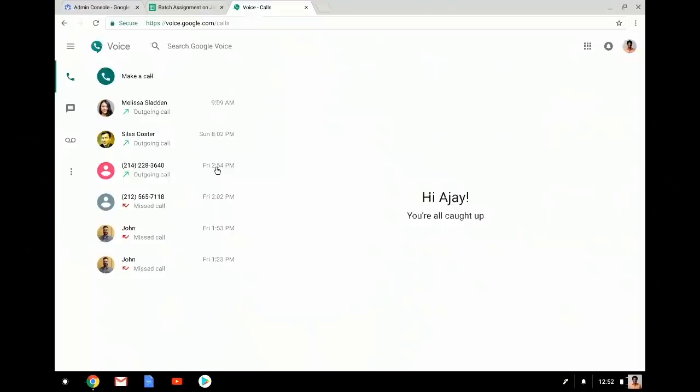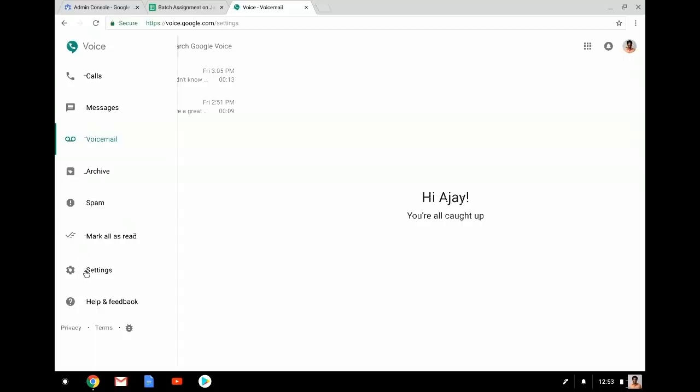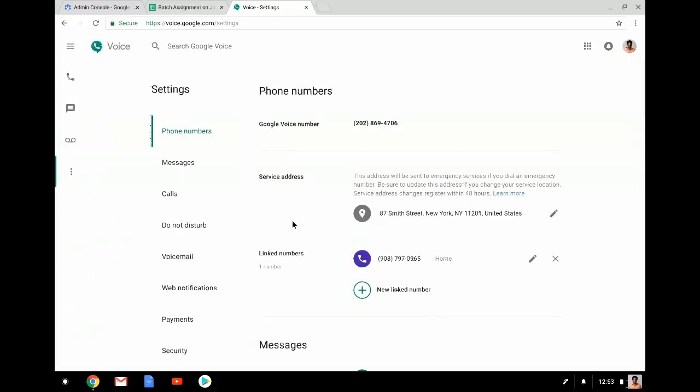So let's switch and show the client functionality, or the end user functionality. What you're looking at is the employee experience, which is what your users will see. Here you're looking at the web application. As you can see, it's a full experience. You see calls, you see messages, you see voicemail. So you have all of that. Let's look at the settings, so we can show how users can customize their experience using Google Voice.